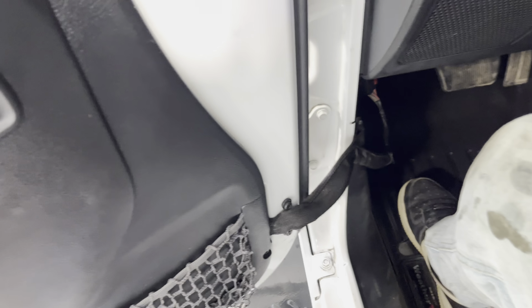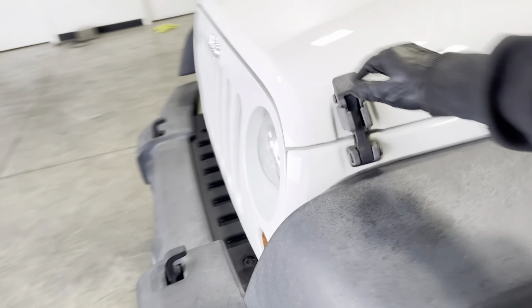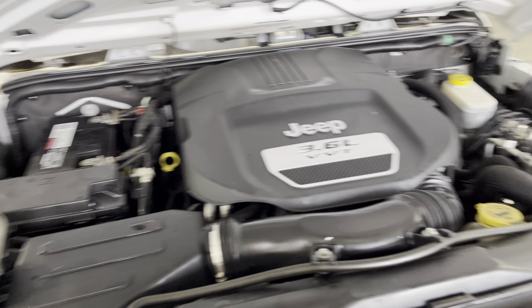Now we go to the engine bay. You guys heard it running really smoothly. Just unlock that. So you guys can see it's been well taken care of and well maintained.